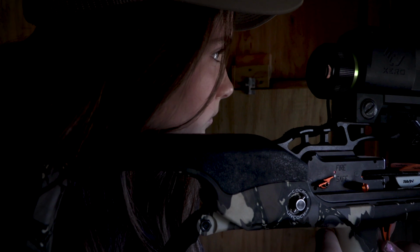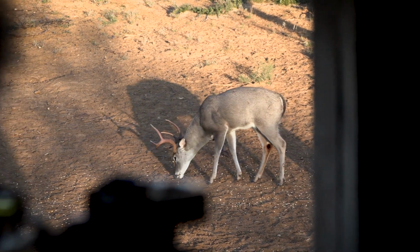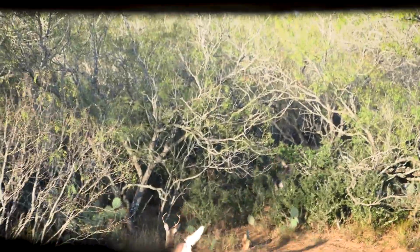When the compounds came out, it opened up a whole new world for everybody. And you know what I'm talking about, and the advancements each year was just significant. And then of course crossbows have always been around, but it wasn't that many people that used them. But when you're starting all the equipment now, it's almost like shooting a short-range rifle.